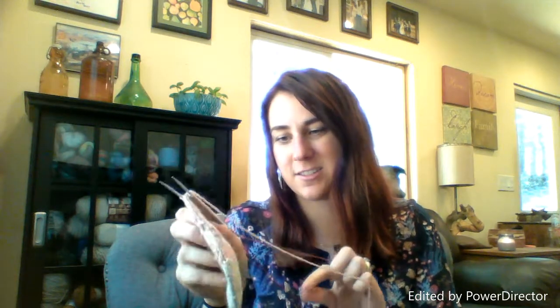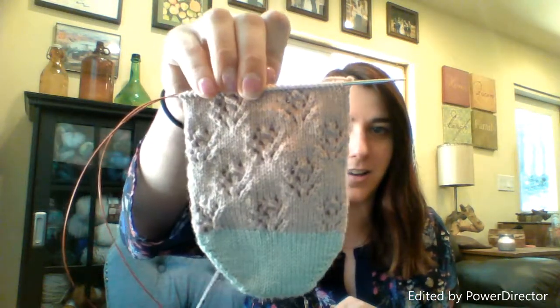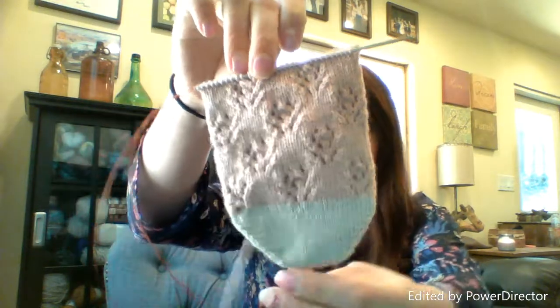Next project is one you haven't seen, because what does one do when one binds off a pair of socks for herself? One casts one right back on. So I haven't made much progress with these. I just started them yesterday or the day before. But this is my progress so far, and I am loving them.